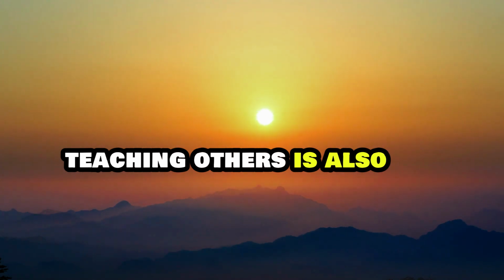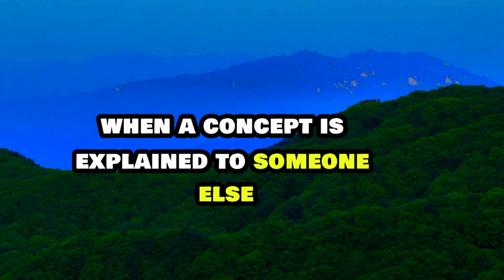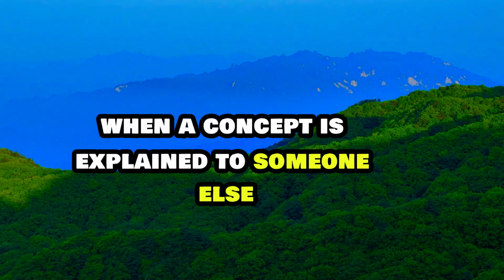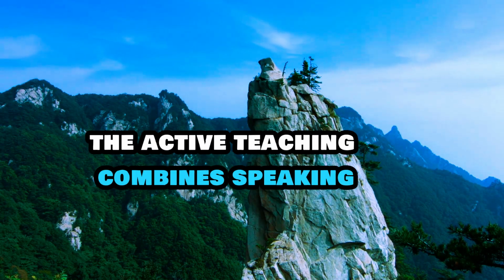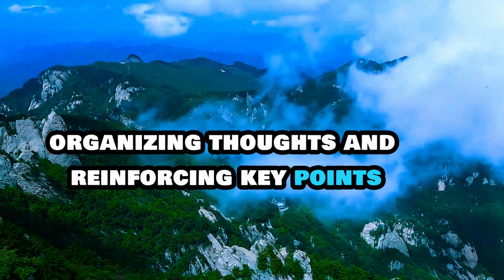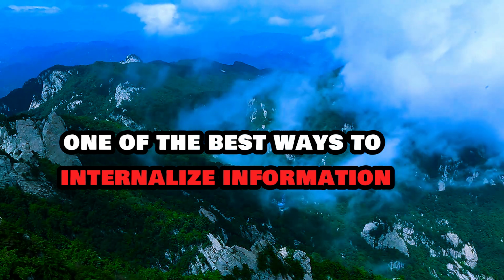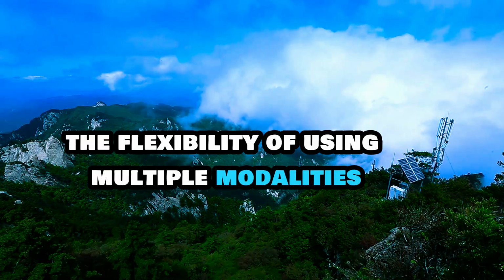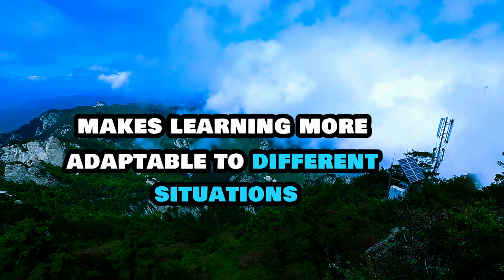Teaching others is also one of the most effective ways to solidify understanding. When a concept is explained to someone else, the brain processes it at a deeper level. The act of teaching combines speaking, organizing thoughts, and reinforcing key points, making it one of the best ways to internalize information.